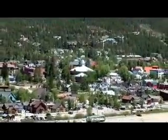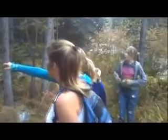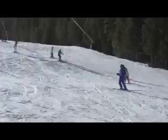I'm James. Set your eyes on beautiful Breckenridge, Colorado. In the summertime, it plays host to biking, hiking, and various other outdoor activities. But Breckenridge is primarily known as a winter destination, given its massive ski resort, a playground for skiers and snowboarders alike.